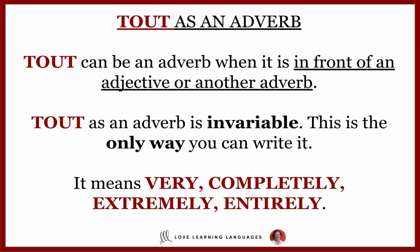Let's think of another adverb like très, right? You know that one, très, very. You never add E's and S's to the end of très, right? Well, when you're thinking of using tout as an adverb, just remember you don't do any of that, until we get a few slides later on down through the lesson. And then, of course, we're going to have some exceptions. But when you use tout as an adverb, look what it means. It means very or completely, extremely or entirely. D'accord?